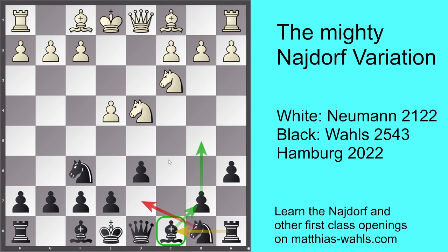d7 also is a very interesting square because you not only defend the neuralgic point f6, you can also move the knight to e5 and farther to either c4 or g4. You can move the knight to c5, attacking e4, or to b6 in order to jump to c4. So the Najdorf is extremely flexible, as you can see. Okay, that was quite a lot of abstract thinking.